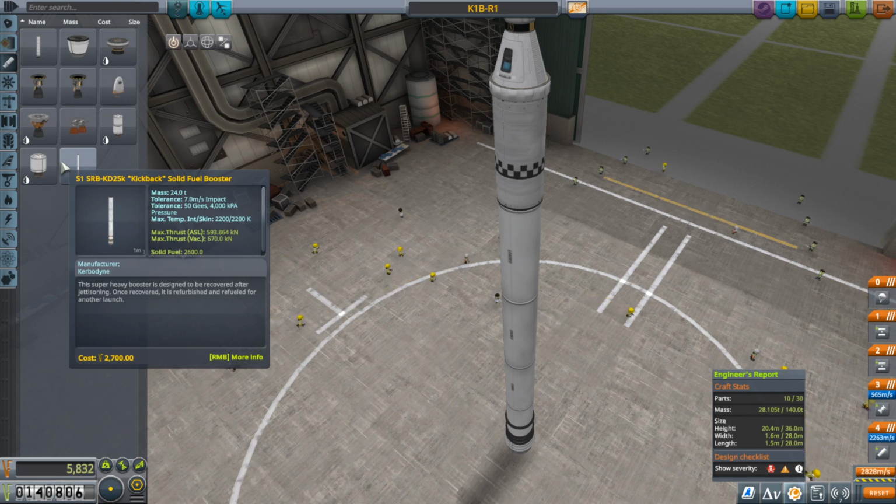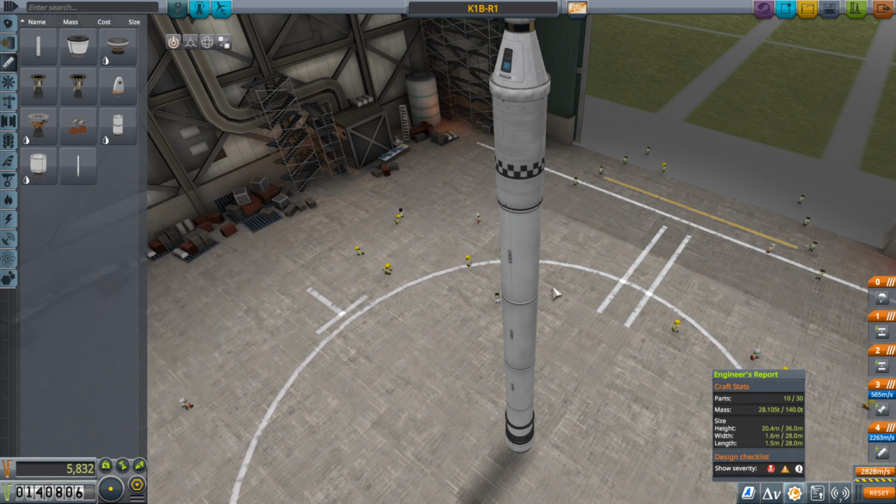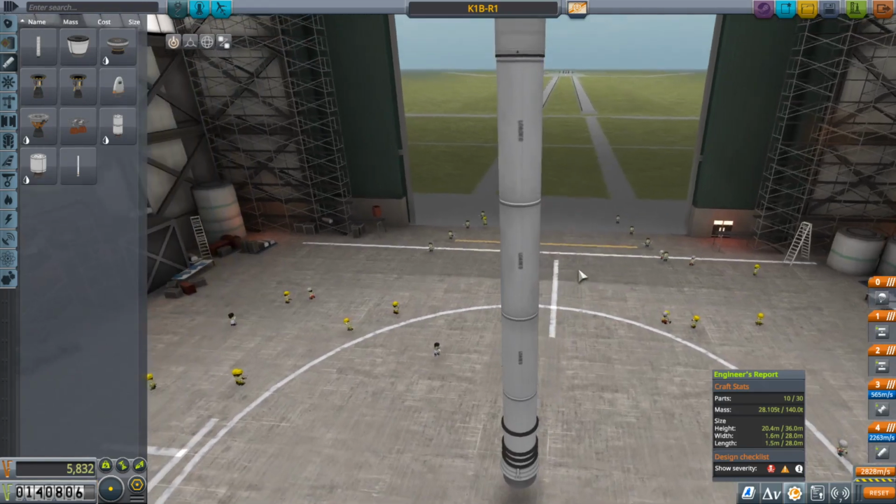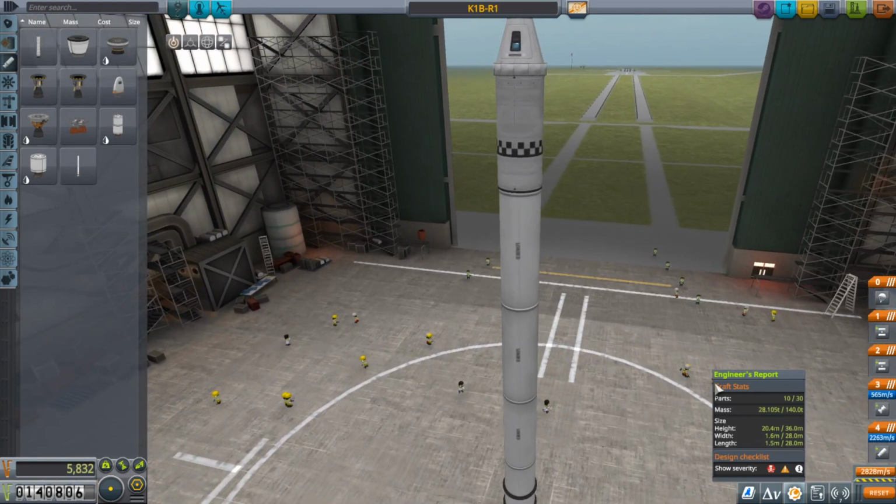290 would be 50%. So if we do 50%, we should be good. I'm going to do 55 just to give myself a little bit of a buffer there. Okay, so if you're curious how I'm doing that, you have a mass right here in metric tons.